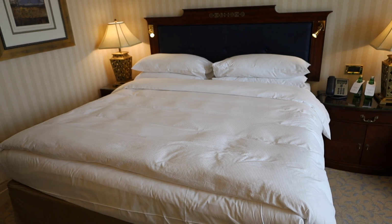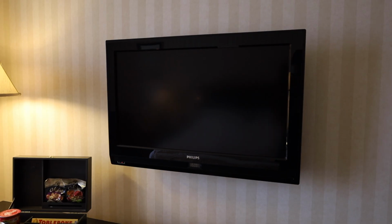So we are staying in the one king bedroom. It costs $300. The room is a little bit small, but I love this classic design. And here we have one king bed, desk, and a TV chair. We have a TV, but probably this TV is a little bit small for this luxury room, and a little bit old, of course. But it's a color TV. I love it.